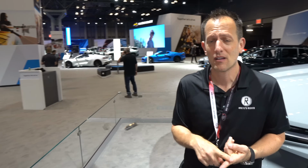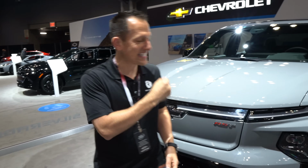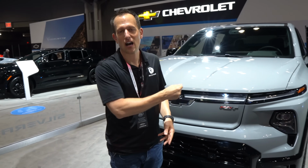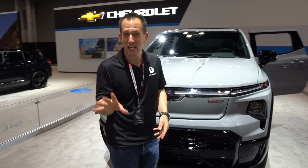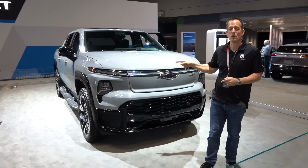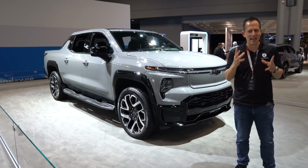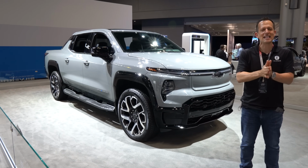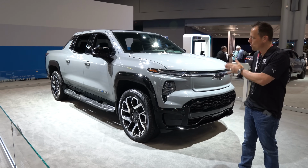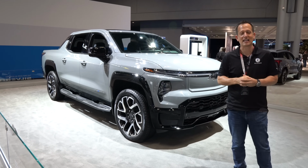We've already showed you a Silverado EV in blue. We did the black. We did the work truck. Now it's nice to see a shade of color that is all new, first time on display in public. So let me know what you think. Has Chevy hit the nail on the head, that electrified nail on the head? Is this the best new way to buy your electric truck? Let me know down in that comment section.